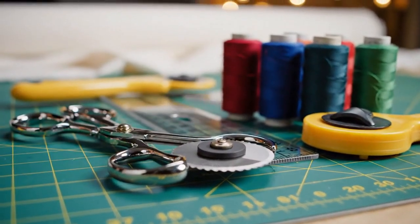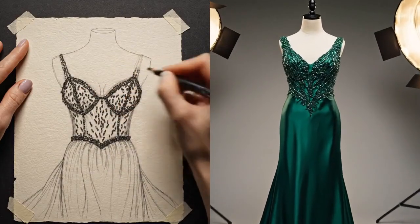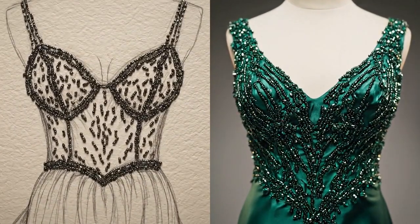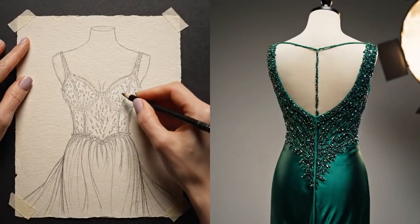You already have most of what you need. What you needed today were the systems, the sequencing, the specific techniques that allow you to close the gap between the vision you have in your head and the thing you actually hold in your hands at the end.